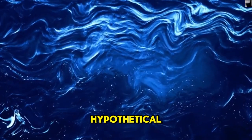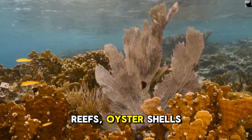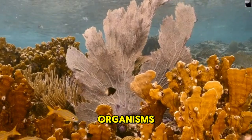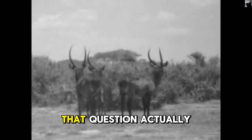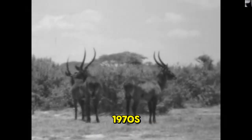That's not a hypothetical. It's biology, and it's been running for millions of years in the form of coral reefs, oyster shells, and limestone cliffs, all of which are built from dissolved minerals and seawater, assembled by living organisms using nothing but chemistry and time. The Northwestern team essentially asked what happens if you remove the organism and replace it with a wire. That question actually has a much older answer than 2024.